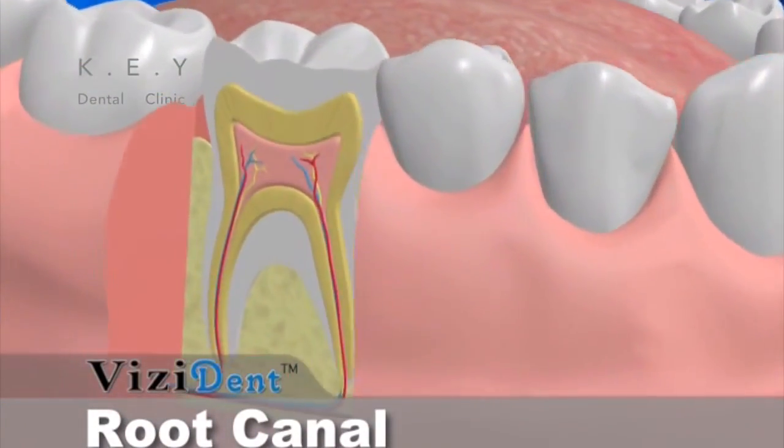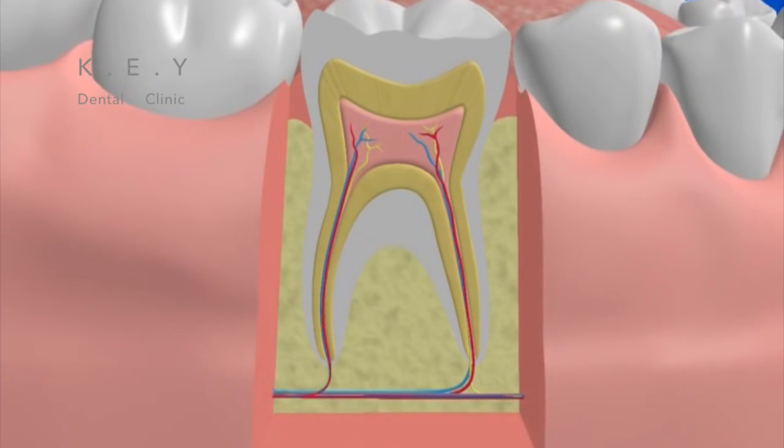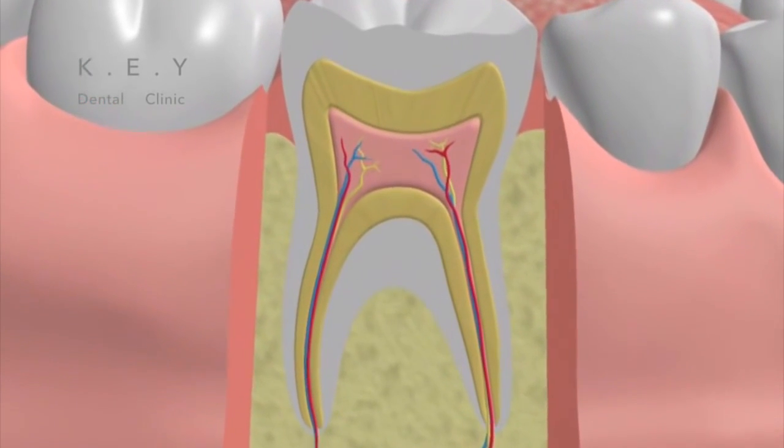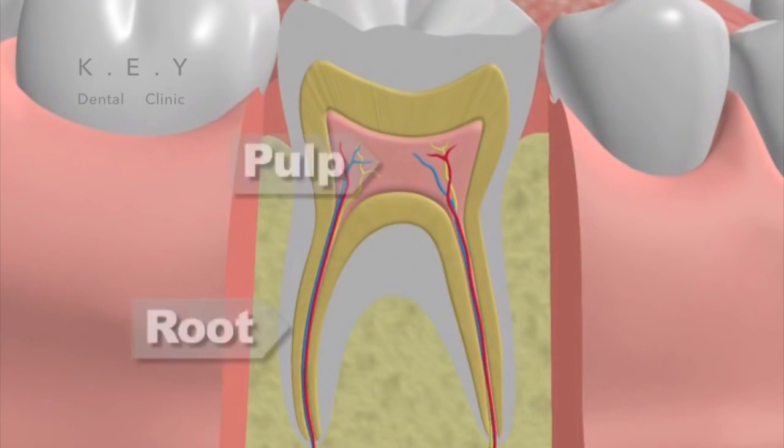When the nerve of a tooth becomes damaged or infected, root canal therapy is often the only way to save the tooth. Inside each tooth is a pulp chamber that contains the nerves and provides nutrients to the tooth. The pulp runs like a thread from the pulp chamber down through the root of the tooth.